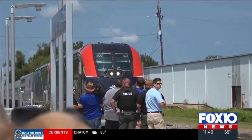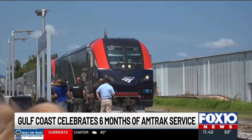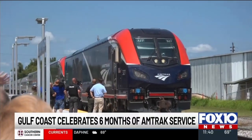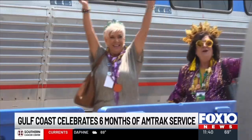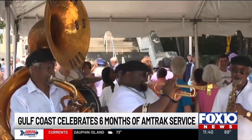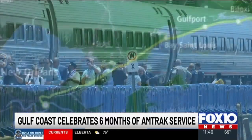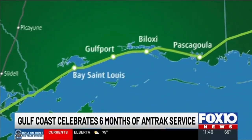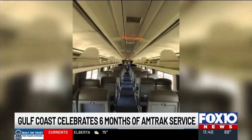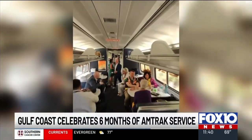And it's been 6 months now since passenger rail service returned to the Gulf Coast. This year's carnival season marked the first Mardi Gras with Amtrak service in over 2 decades. The shutdown, you might remember, followed Hurricane Katrina. Amtrak's Mardi Gras service leaves from Mobile with one train at 6:30 in the morning and a second train leaving at 4:30 in the afternoon. The train runs twice a day from Mobile to New Orleans with 4 stops in Mississippi.